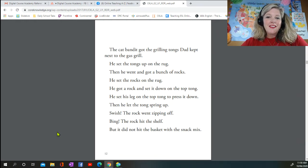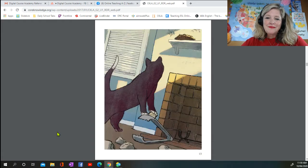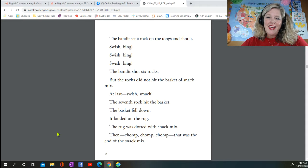Swish! The rock went zipping off. Bing! The rock hit the shelf, but it did not hit the basket with the snack mix. Clever cat. The bandit set a rock on the tongs and shot it. Swish bing, swish bing, swish bing.